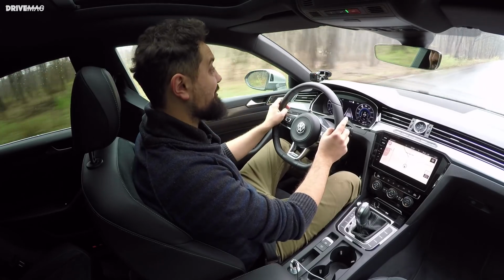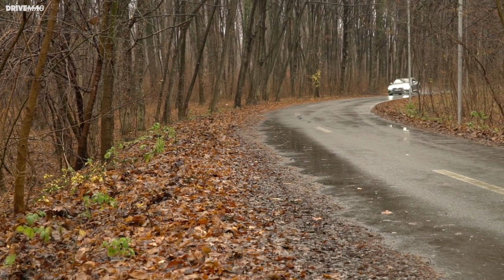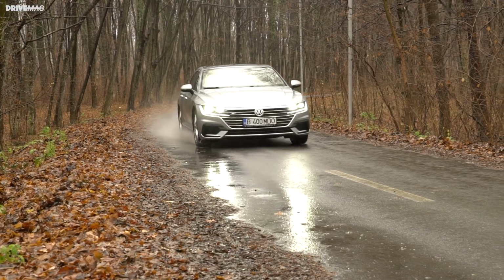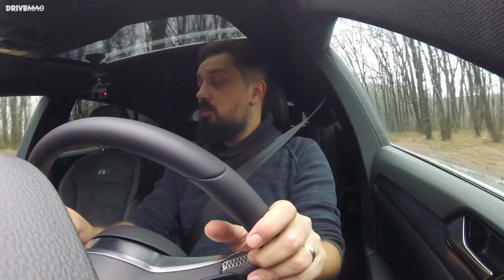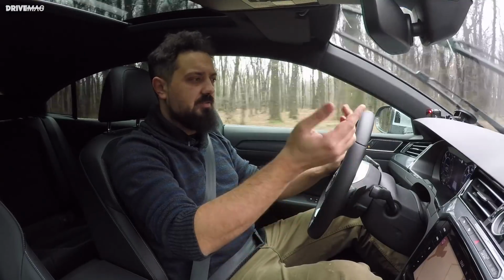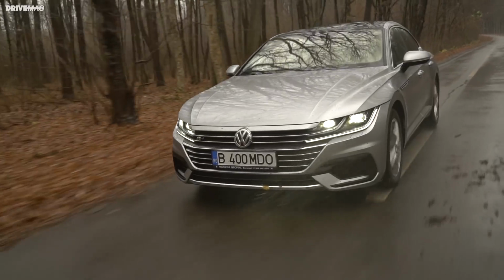If you are willing to pay more money for more power, you have that option, of course. There is the 240 horsepower diesel, again a 4-pot turbocharged, and a 280 horsepower petrol. It's an enjoyable ride, this one, and it's even more enjoyable if you pay a little extra for the electronic nannies that take care of the road ahead of you.